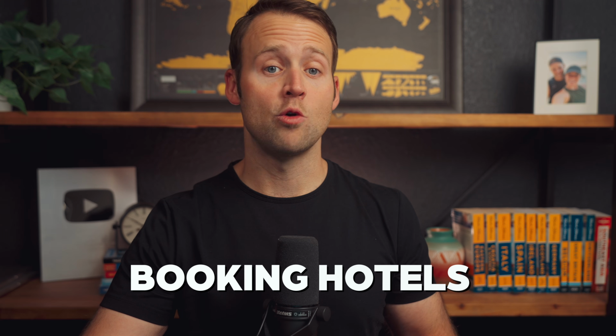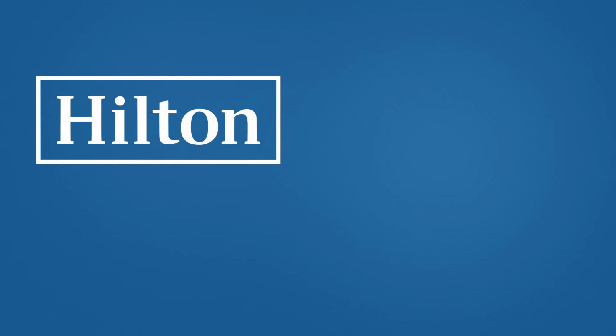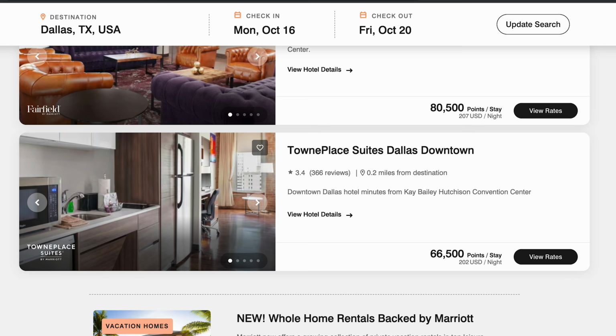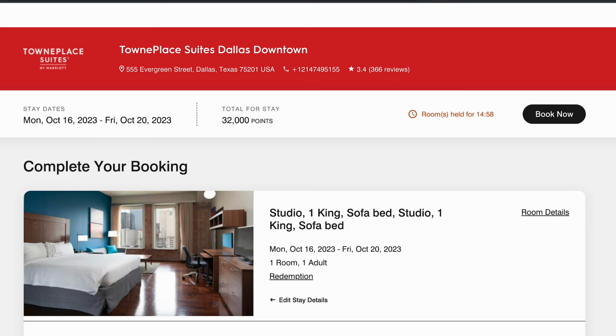All right, when it comes to hotels in the points and miles world, the four main players are Hilton, Hyatt, Marriott, and IHG. Now, there's of course a bunch of others, but in terms of major loyalty programs, these are the big boys, and I would just go ahead and sign up for all four of these loyalty programs. The basic, simplest beginner process of booking a hotel night is almost identical to booking an award flight. You're going to search for the hotel, the dates, select book with points, make sure you have enough points, and voila. But here's a few hotel specific nuances.